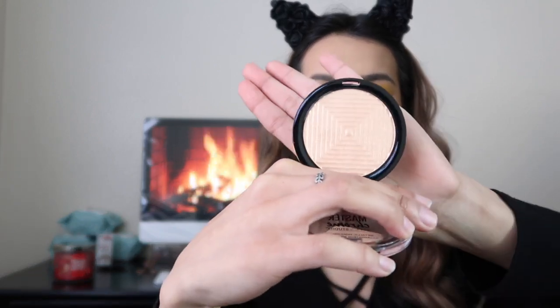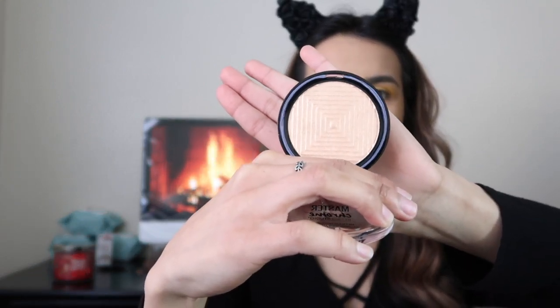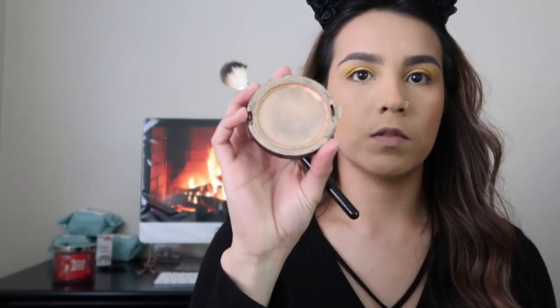Alright, so this is what the new one looks like. It's so crazy, the difference. Look how pretty it is. I die. So yeah, I went to buy a new one because I love this highlighter, and I needed a new one. So I'm gonna go in with this one and see if I can get any more out of there.